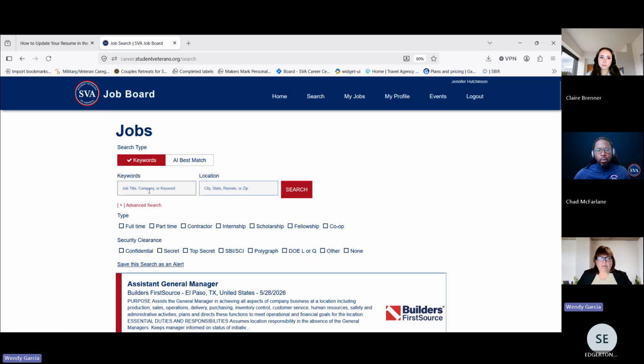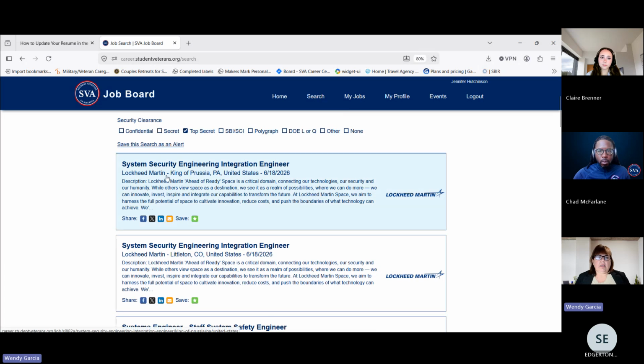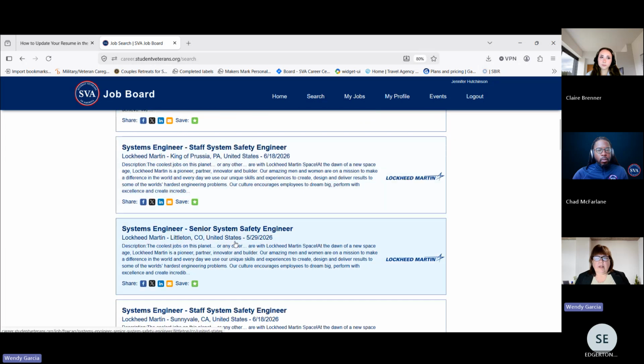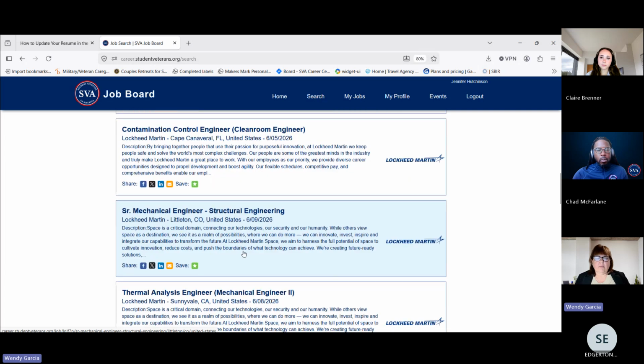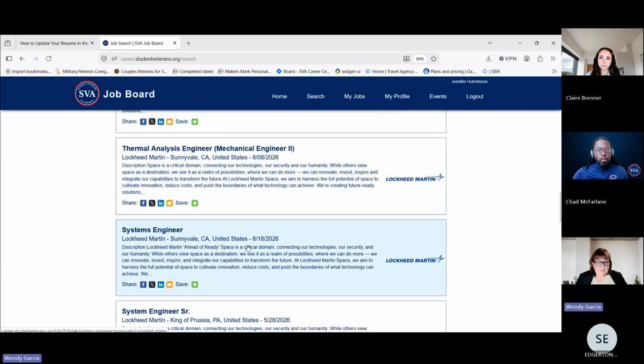But let's go back. Remember I said in the profile we had the person that had engineer. Let's say I'm looking for something in engineering, and again, as Claire said, I have my top secret clearance. Now I'm trying to figure out what jobs could be available. I run a search, and it says these are current engineering jobs that have a top secret requirement that are available for me to consider applying for. Again, I can click on these and learn more information about it. So it's really useful to set up and do your job search.